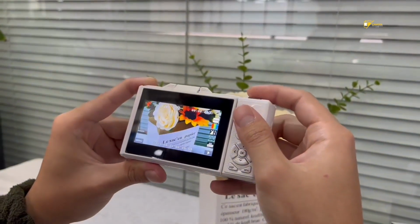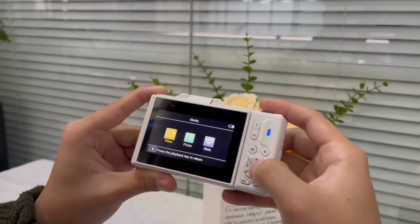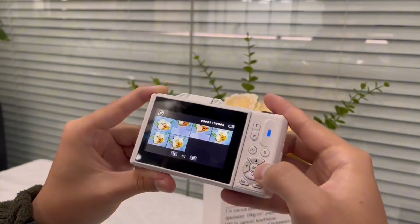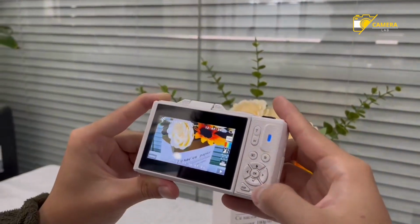For content creators who want a versatile camera that works for portraits and video, this one feels like a smart, budget-friendly choice that doesn't cut corners where it matters most. Overall, it's reliable, sharp, and easy to recommend.